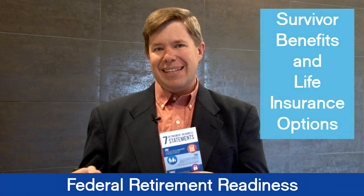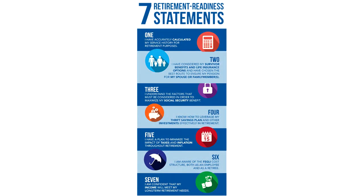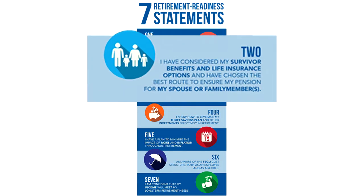Let's just jump right into number 2 of our readiness statements, and it reads this way. I have considered my survivor benefits and life insurance options and have chosen the best route to ensure my pension for my spouse or family members. Now, that's a mouthful, but can you confirm that statement in your planning?